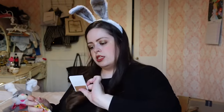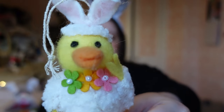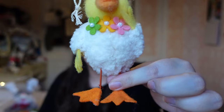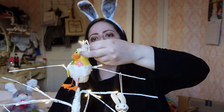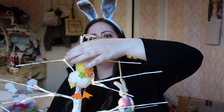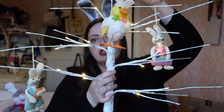I then also got from Homesense this little chick. This chick was £3.99. And I think this is so gorgeous. Look at it, it's a chick dressed up as a bunny rabbit. How cute is that though? Gorgeous. So I'm going to put this on my tree. I might put this one at the top of my tree. Maybe loop it round a few times so it stays. Ooh. I think that is cute so far. Those 3. That's all I got from Homesense.